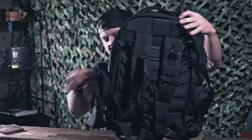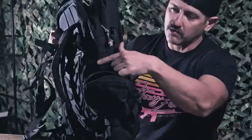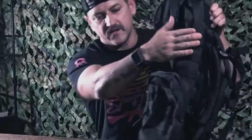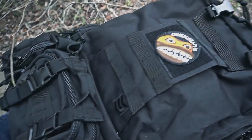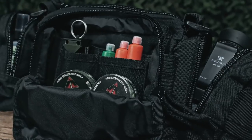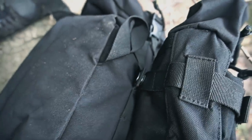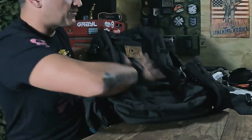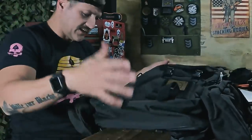Now we look here on the side, we got a sustainment pouch. We got some webbing here, cool. We got the same thing going on over here with more webbing. We got compression straps, two on each side, one here, and one here. And then also right here is where we attach that secondary rapid deployment pouch that I just showed you guys. And of course, if you didn't want to do that, we still have all this MOLLE webbing all through here that you can play around with and use for whatever your needs are, right?